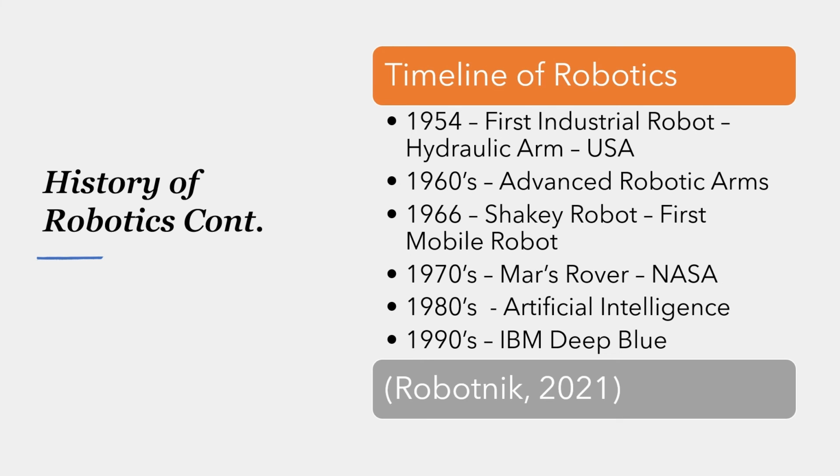In the 1970s, we had the big space race. So you see the Mars rover from NASA, right? This ability to take pictures, be on different planets, move, do whatever it needs to do, which is just a great leap of technology for us in the 70s.